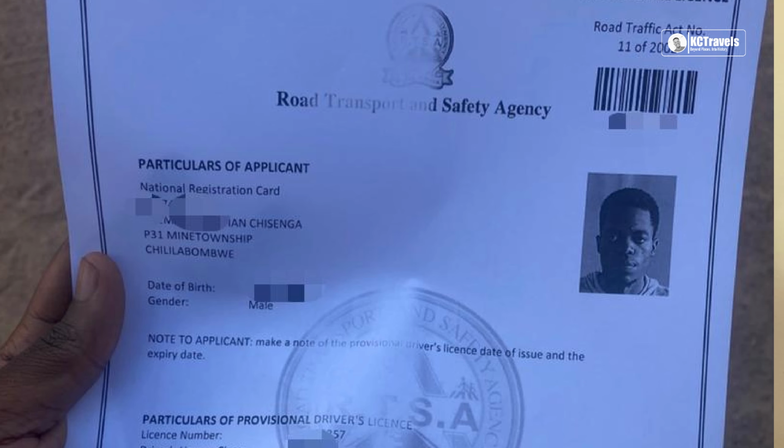And then once you pass, you'll be given a provision, and for this provision you need to make payment of 114 kwacha. At least that's how much I paid myself. You're going to be given a provisional license.